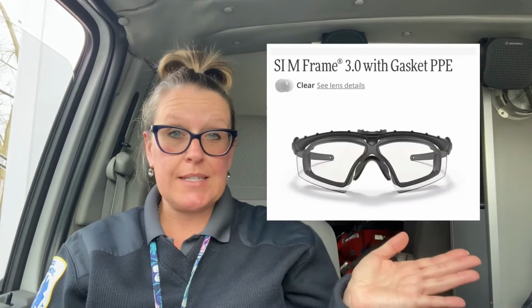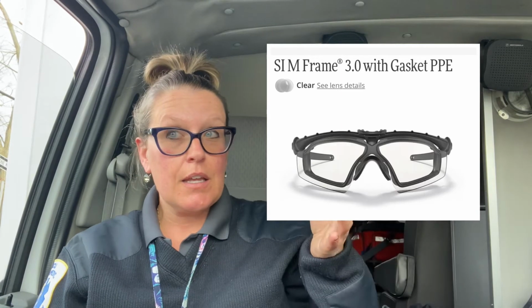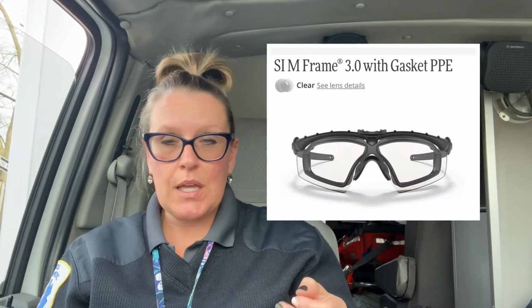All right, the next thing I'm going to recommend is Oakley safety glasses. Because of the pandemic, we like to protect our eyes at work, and they provide us with the ugliest goggles. I mean, they work fantastic, and I'm so grateful. But if I could have a pair of Oakley safety glasses, especially ones with my prescription, I would be eternally grateful to the person who gifted those to me.